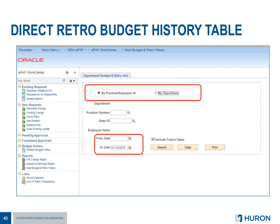You can enter a series of dates, so from and to date, and then when you click search, what comes out as the results of this report is a timeline of every funding change that has been entered in the system, as well as every direct retro transaction relevant to the criteria that you've specified. So ultimately what this is trying to show is every single action that could have an impact to funding for the individual position, employee, or an aggregate of positions within a department. It also prevents users from having to navigate to the department budget table and then also look at the review retro distribution page when trying to determine all the actions that have impacted funding for an individual position.